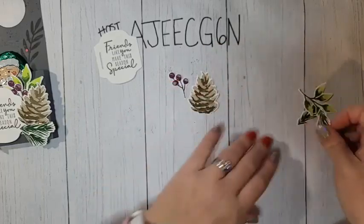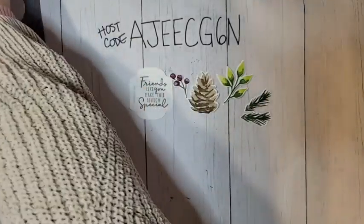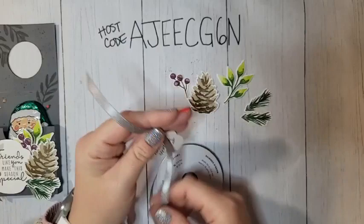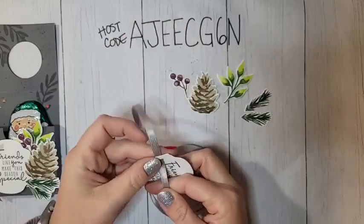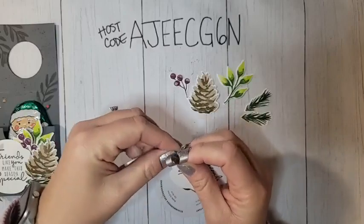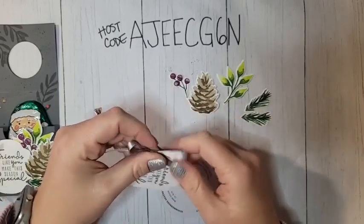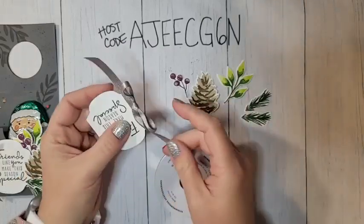So we have our pine cone, we have our leaves, we have our two little sprigs, and we have our label. Before we start adhering things, I'm going to tie some ribbon to our label. This is Gray Granite shimmer ribbon, and I'm not going to tie a knot. A knot's going to make it pretty bulky, so I'm just going to pull, like, eight inches through. I'm just going to loop it up, wrap it over the top, and then just pull it, and that will give us a very nice bow, but it doesn't have a whole lot of bulk because we eliminated the knot altogether. And it's going to hold nice and secure. It's not going to fall apart, I promise.